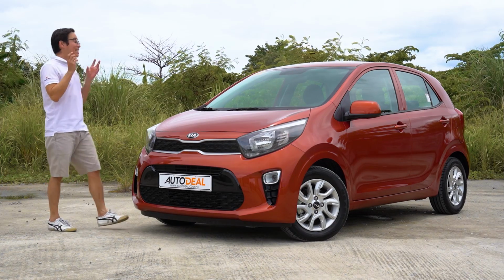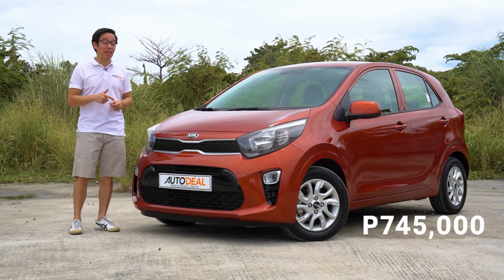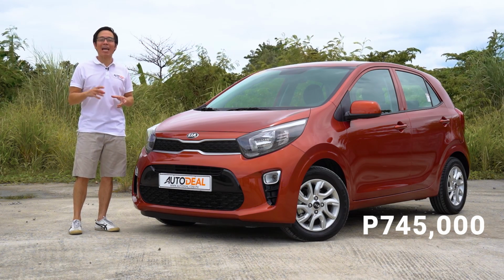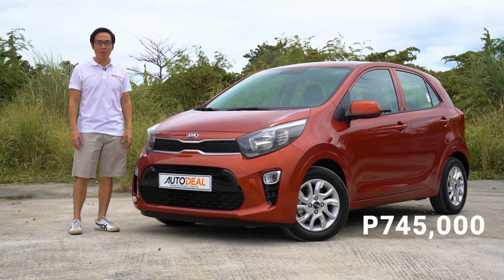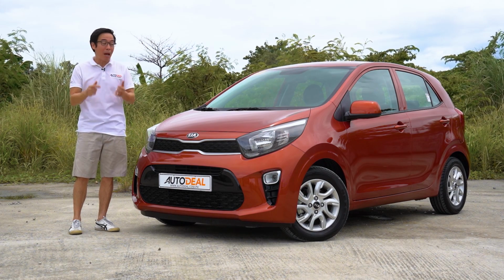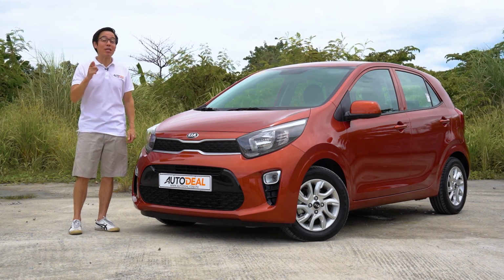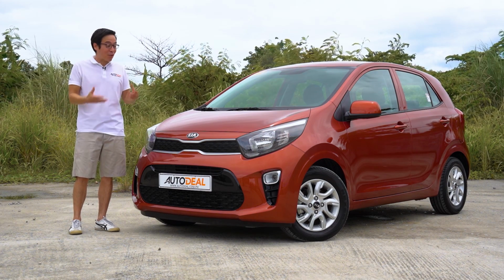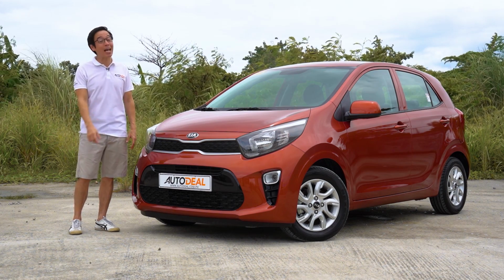Now, without a doubt, and at just 745,000 Philippine pesos, the Kia Picanto EX is more than equipped to handle the challenges of the urban jungle. Yes, to some, it's still just an automobile that will take you from point A to point B, but this guy can do it while making you smile from ear to ear. That may not seem like much, but for this car at this price point, that's actually pretty compelling.